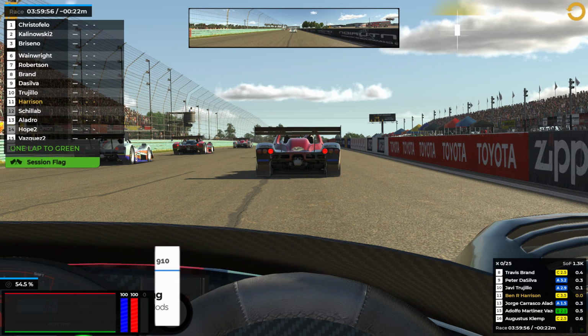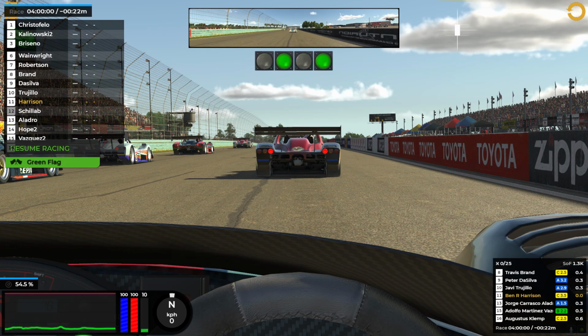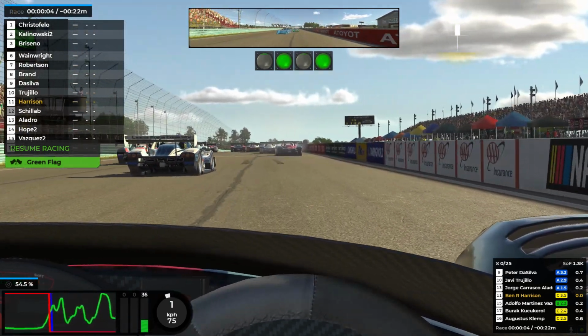So today we're in race conditions for the very first time in the Radical SR8 V8. These things are packed with 380 horsepower, with plenty of downforce, but are nice and nimble too, all of which makes for a really engaging driving experience. We've got 14 laps at Watkins Glen to go. We've qualified in the third of 4 splits in 11th position, and we are underway.